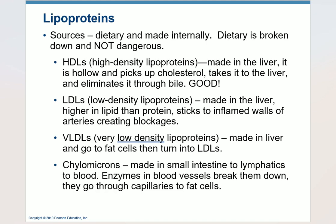Then we get to VLDLs, very low density lipoproteins. So if LDLs are bad, VLDLs are going to be worse, right? So these are also made in the liver. They go to fat cells and they turn fat cells into LDLs. So they take fat and turn it into an LDL, which is bad cholesterol. So you don't want that, because then it's going to stick to your inflamed arteries and create blockages, right? Not awesome. So HDL good, LDL bad, VLDL very bad, okay?